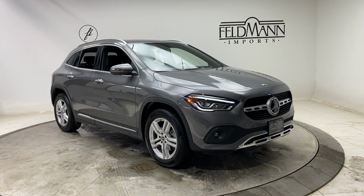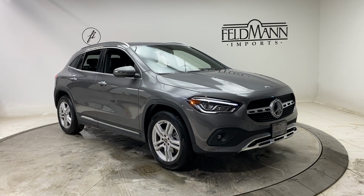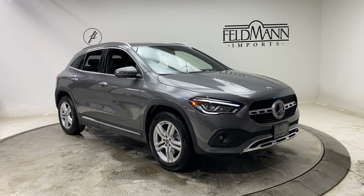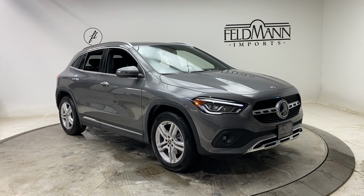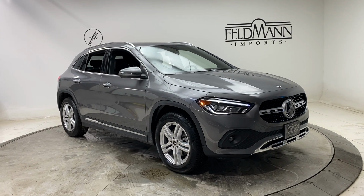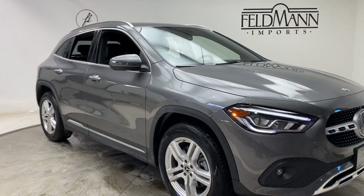Today we're taking a look at a 2021 GLA 250 4MATIC. This one is a mountain gray metallic. Underneath there's a 2-liter 4-cylinder turbo pushing out 221 horsepower and 258 pounds of torque. For wheels, we've got 18-inch 5-spoke alloys. The tires are in good condition.